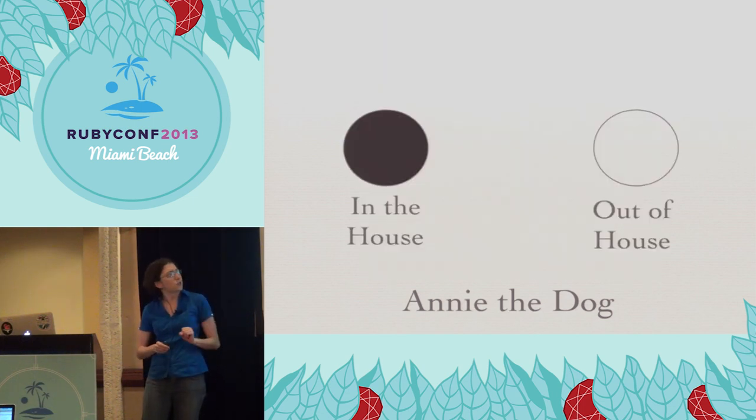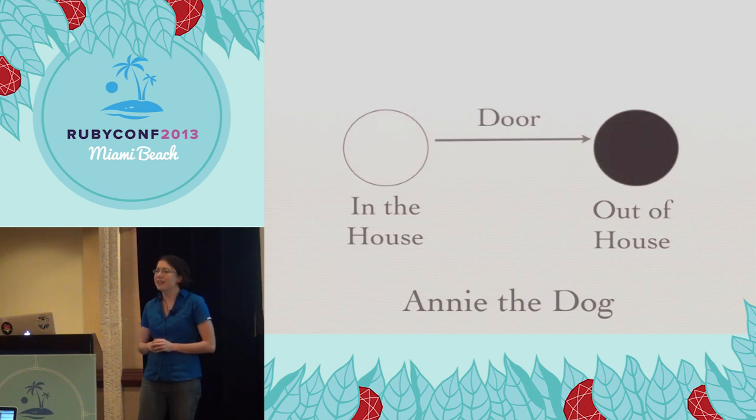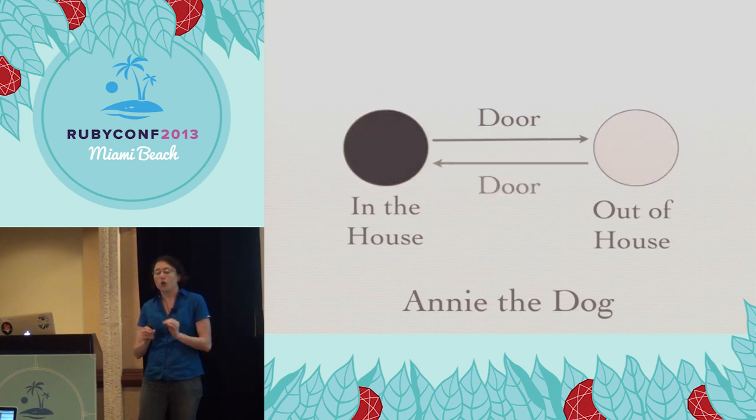So each of these two circles, these nodes, represent a state that Annie can be in at any given time. She can either be in the state of being in the house, or she can be in the state of being out of the house. So how does she get from one state to the other? While she's in the state of being in the house, she can go through her doggy door and transition to the state of being out of the house. Likewise, when she gets bored outside, she can go through the doggy door again and be in the state of being in the house. So that's an example of a finite state machine.